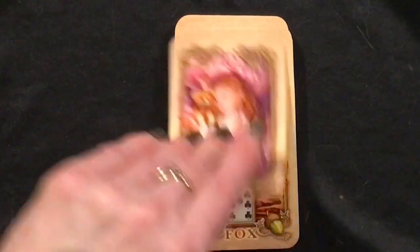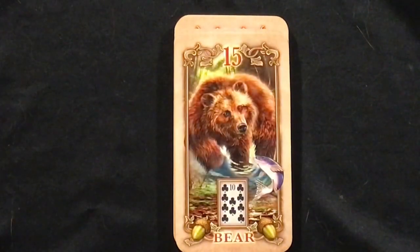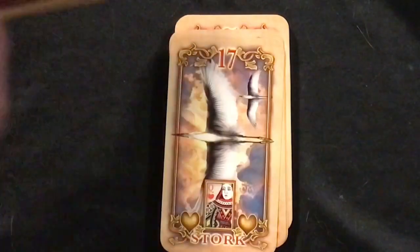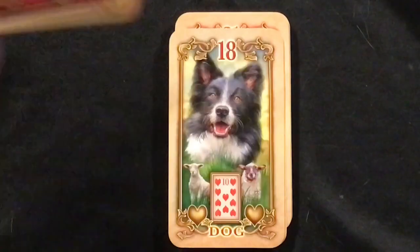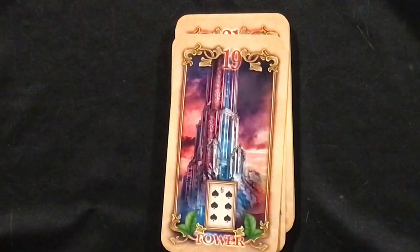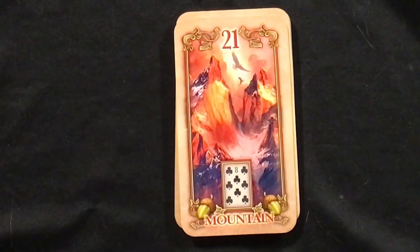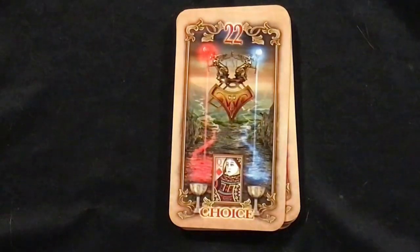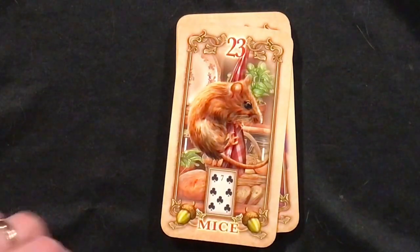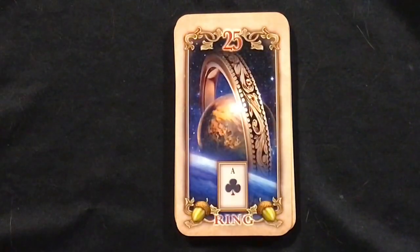We have the child. Oh, I love this fox. He's so cute. Love the fox. The bear, adorable bear. The star. The stork, the dog, very cute with the little sheepies in front, the tower, the garden, the mountain, choice for the two paths, mice, heart. We've got ring. That's interesting.